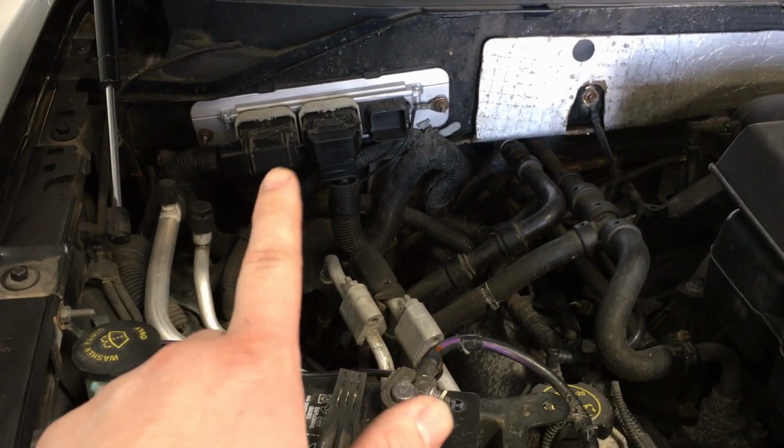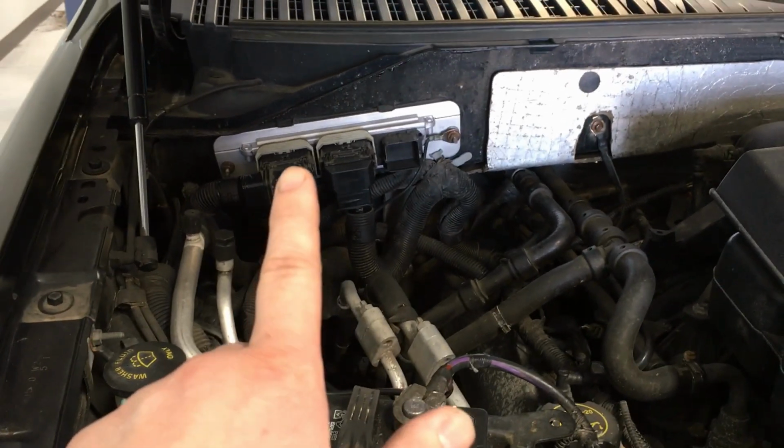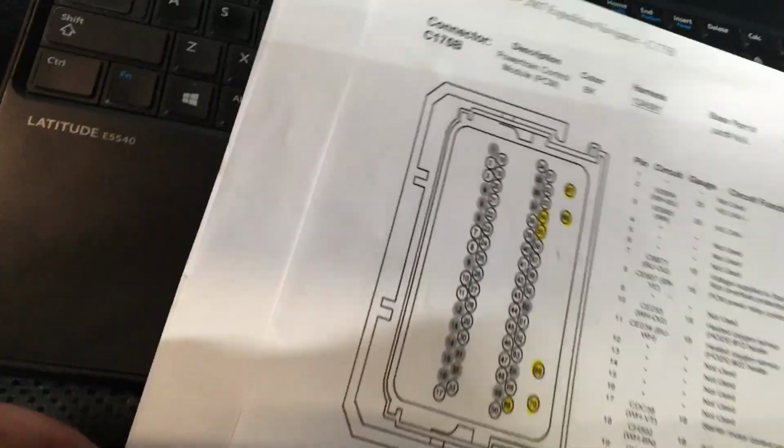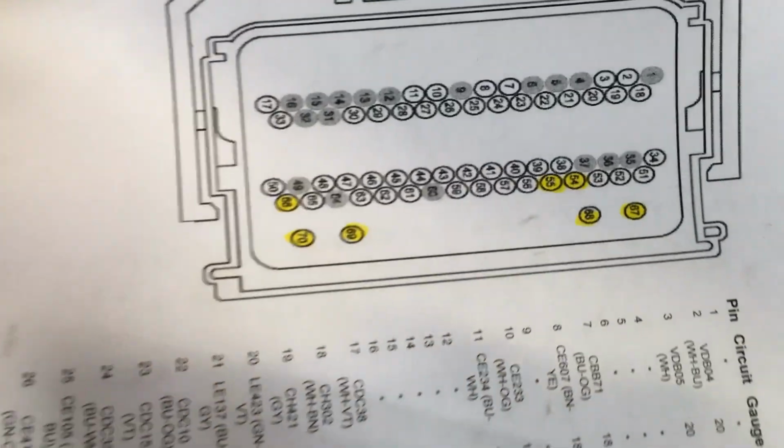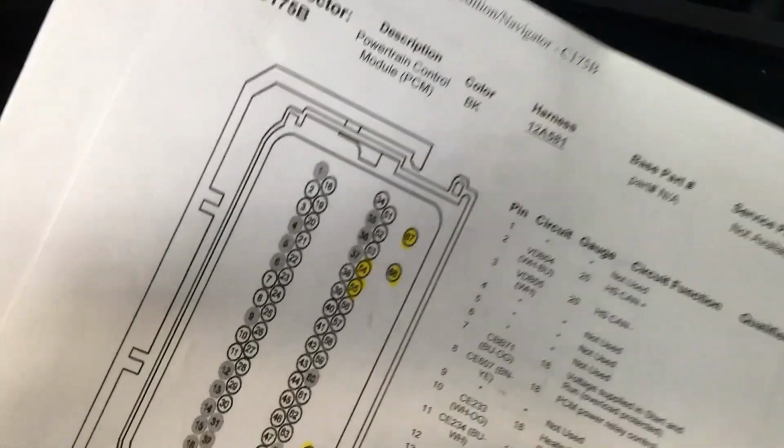And then I load tested them also. And I found out some critical inputs on there were not getting power. Let me bring you over to the wiring here. So you can see this is the main connector that has all the grounds. So all the ones that are highlighted should have a good ground and of course power to come in so this PCM can work. They were not getting it on a couple of the circuits.